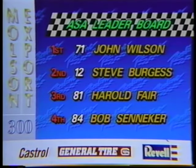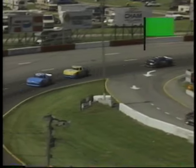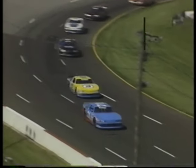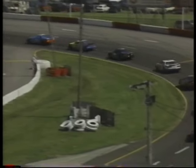Absolutely true, and this looks like it's going to be the run to the finish now if there's no more cautions. Well, John Wilson hanging on in car number 71, in a car campaigned by Harold Fair last year with a 5-year-old engine, continues to hang on. It is a dream situation as we're going green again. Wilson and family are going to want to take a picture of that leaderboard there. He's looking really strong this year.